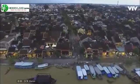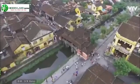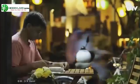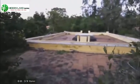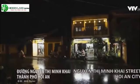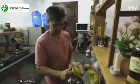Hundreds of years ago, Hoi An was considered a door out into the world, a place where different cultures converged. Many came here to establish their businesses, and many also chose to stay here permanently. Eugene Poulaner comes from France. It has been 6 months since he moved to Hoi An to open a small restaurant.